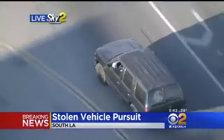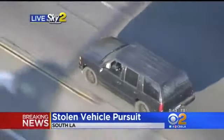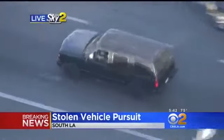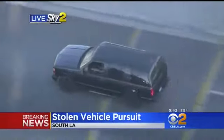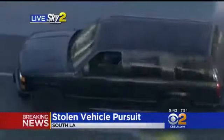Is that his arm hanging out the window? No, he's just got his hand down there on the wheel. But you know what? You're right. It does look like he's got something in his hand right there. Maybe it is a cell phone. But definitely got something in his hand.